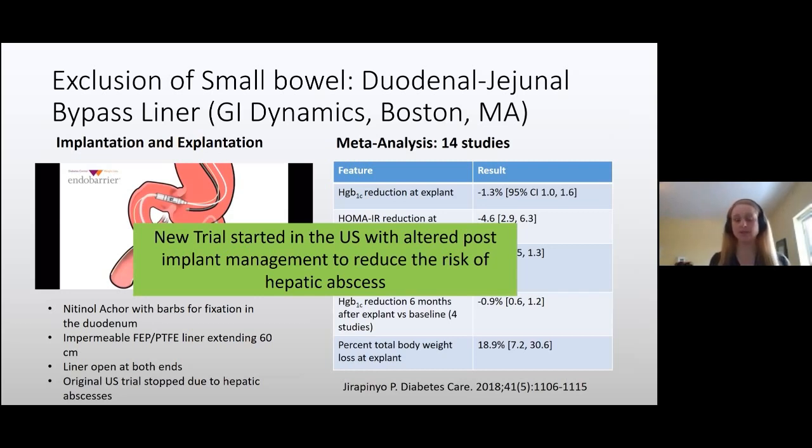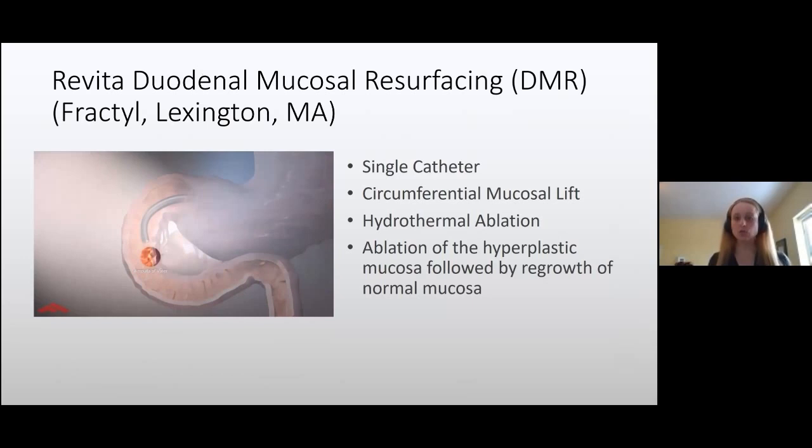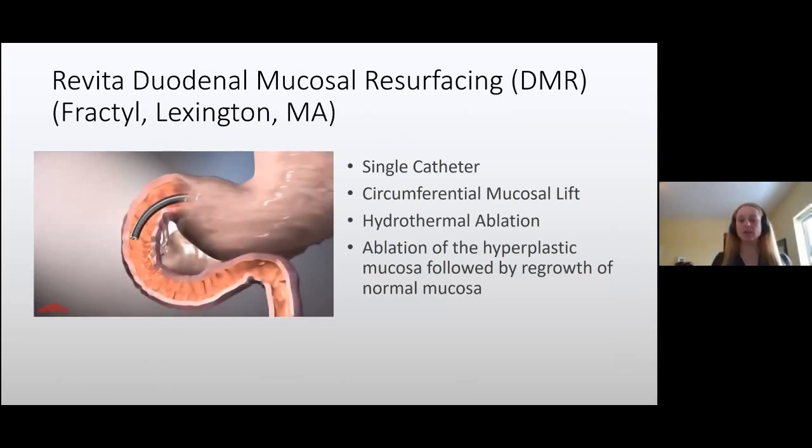And again, there's a new trial that's been started in the US with altered post-implant management to reduce the risk of hepatic abscess. Last device that we'll talk about is the Revita duodenal mucosal resurfacing, which uses a single catheter to cause circumferential mucosal lift and then has hydrothermal ablation. And it ablates hyperplastic mucosa, which we think is contributing to poor glucose control. And again, it's followed by regrowth of normal mucosa.